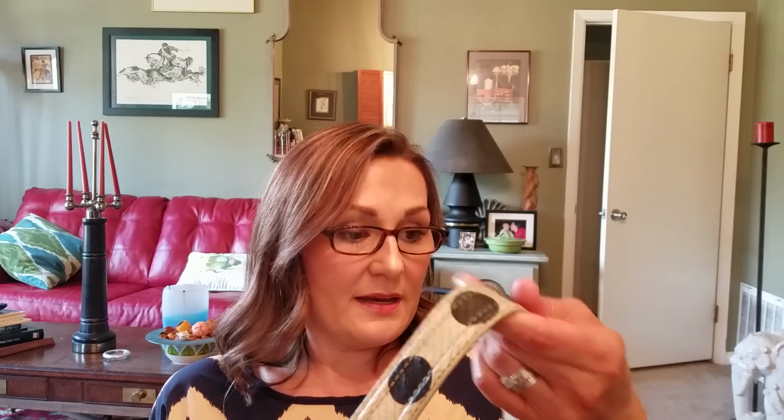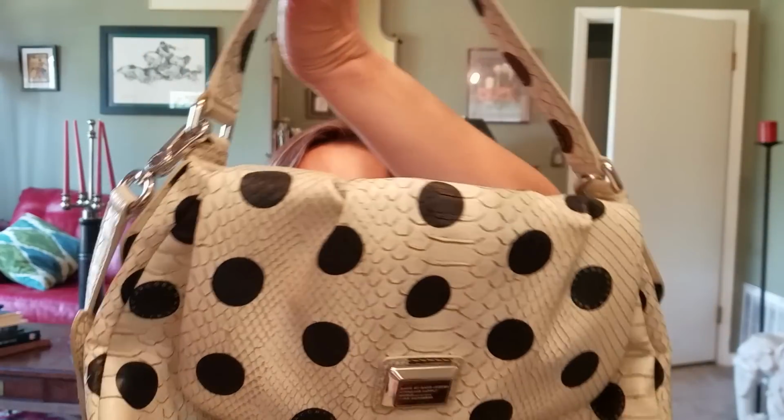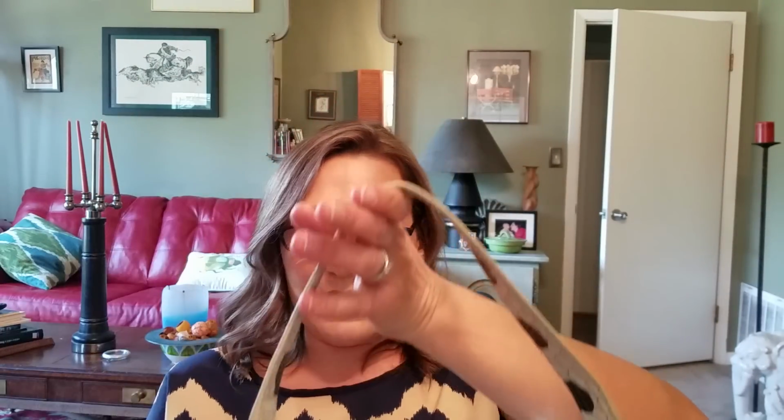This is PVC, it's not leather, so I think once it gets into that PVC, whatever it was, it kind of stains it for good. But for $3.99, I thought that was an amazing deal. And you could use it, nobody would ever notice that stuff, and this is under the flap. So I was super excited about that find.